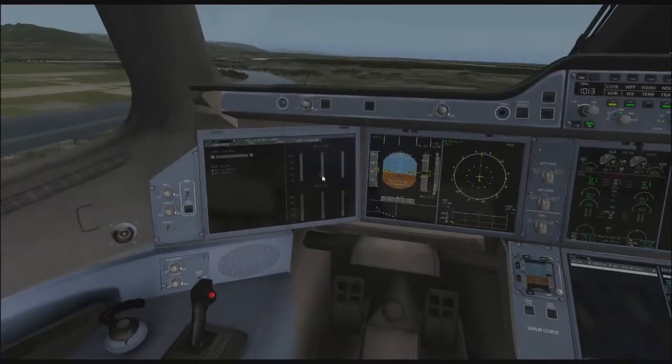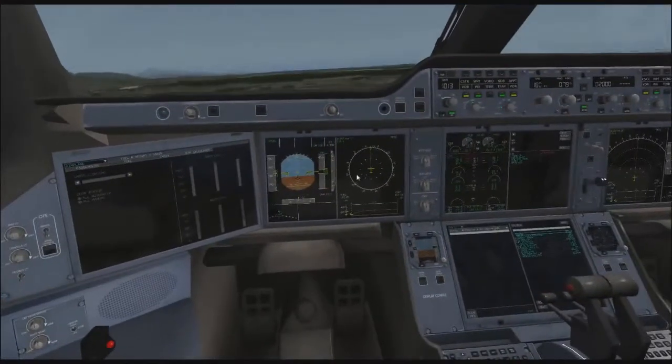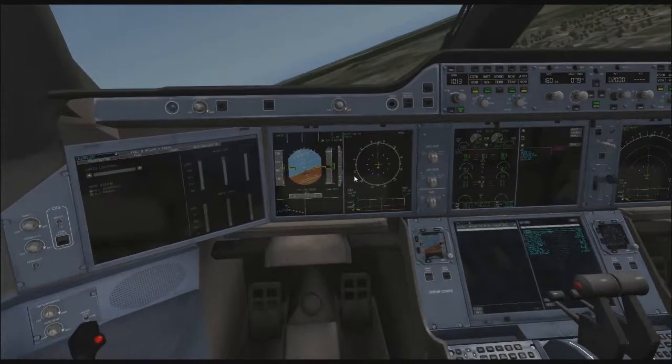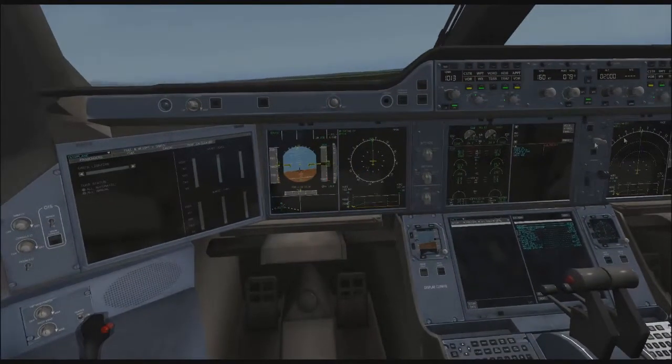I'm on a pretty short, tight downwind here. This would be tight even if I was in the Cessna. 500. Gear, too low, gear. Up a bit.